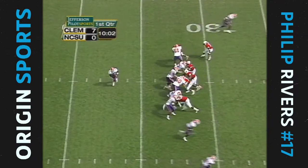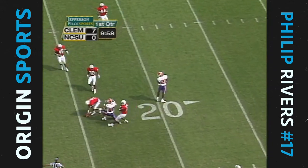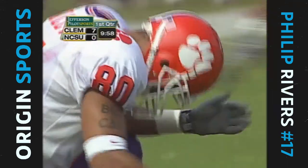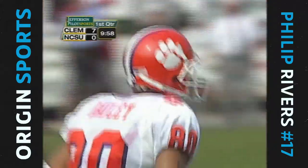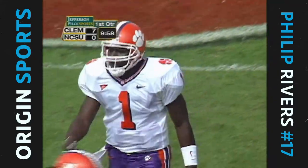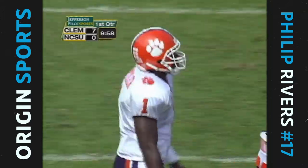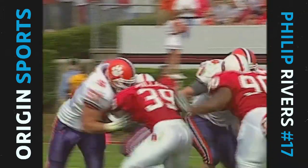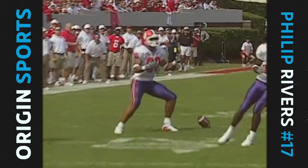On the spot of the hole, Dantzler out on the wing. Pass is dropped by Matt Bailey. Nobody around, just Matt and the ball. Boy, Garrett Byrd, right tackle for the Clemson Tigers, did his job. And he engulfed Anderson at the point of attack, gave Clemson that corner. You can't allow the Tigers to outflank you. They just have too much speed on the edge. Matt Bailey just dropped it in space.